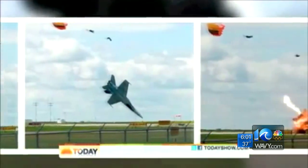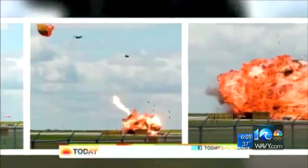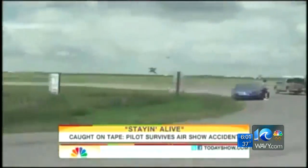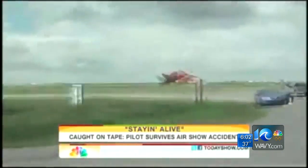The man who survived this crash said training and instinct are what saved his life. I knew where the jet was going, and I didn't want to be there with it, so I knew my only chance of survival was to pull the ejection handle.